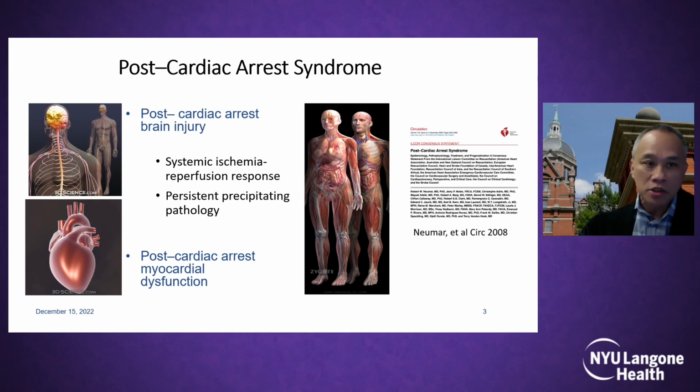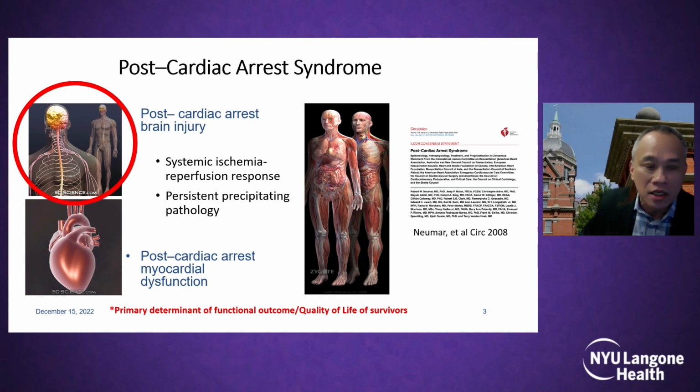The post-cardiac arrest brain injury, which really defines the outcomes, and then the post-cardiac arrest myocardial dysfunction, which is a key factor considering that the heart is the main source for most of the injury post-arrest. And then, of course, the systemic ischemic reperfusion injury, which is critical to intensivists, as well as whatever caused the cardiac arrest. The key factor here is that we know this, and it is getting stronger right now, that the primary determinant of function and outcomes is what happens to the brain and how we protect the brain.